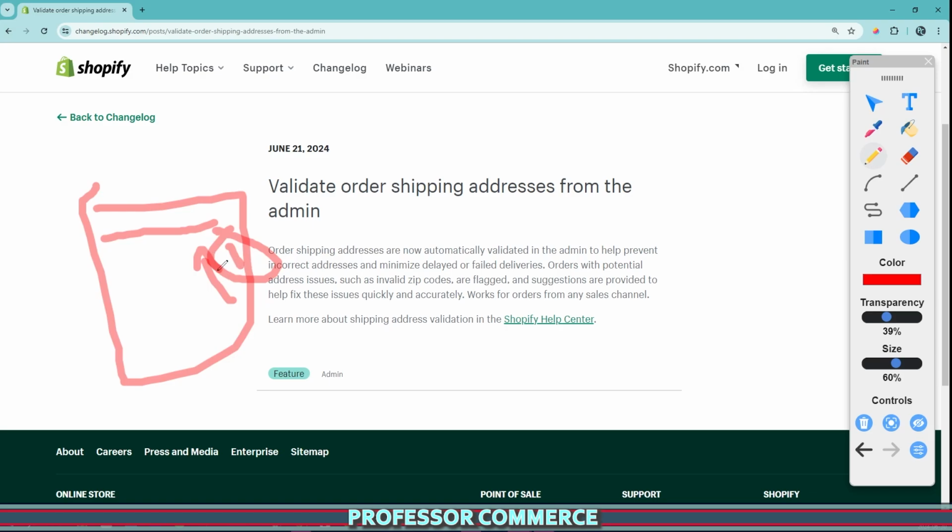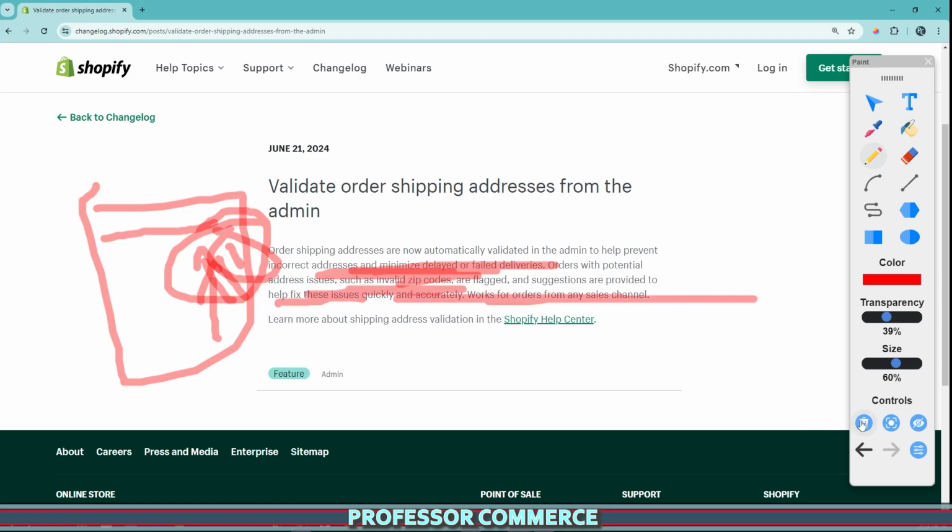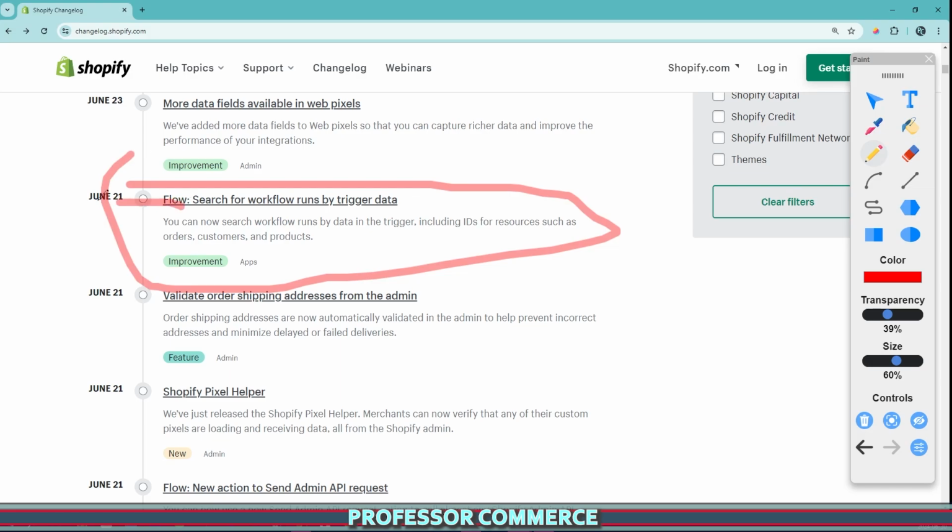So we want to make sure the addresses are correct, so there are no delays or failed deliveries or chargebacks or anything like that. And so it'll give you a little warning here to update the address. Maybe the zip code was typed in invalid or the city was incorrect. And so this helps you fix any issues quickly and accurately, and it works for any sales channel, which is really good.